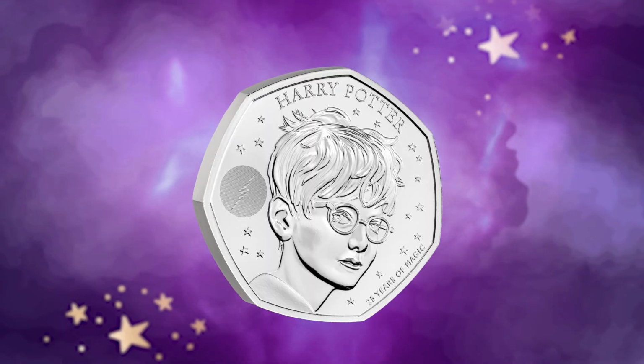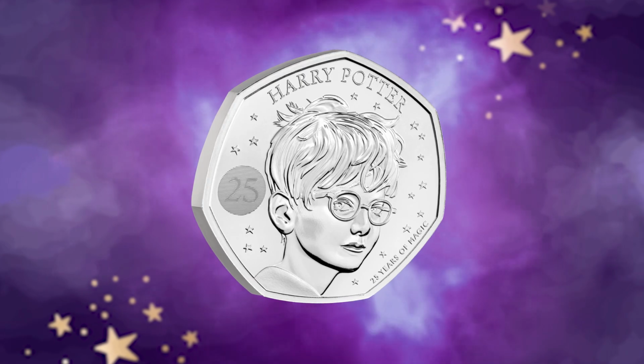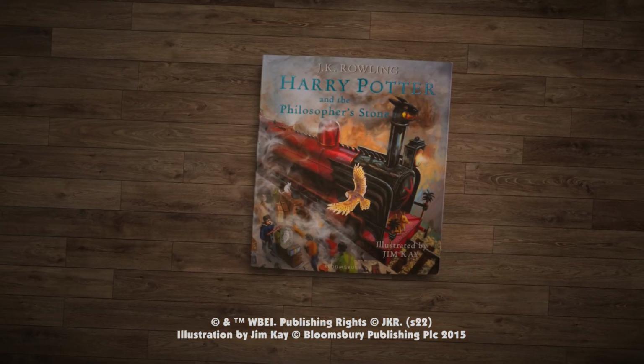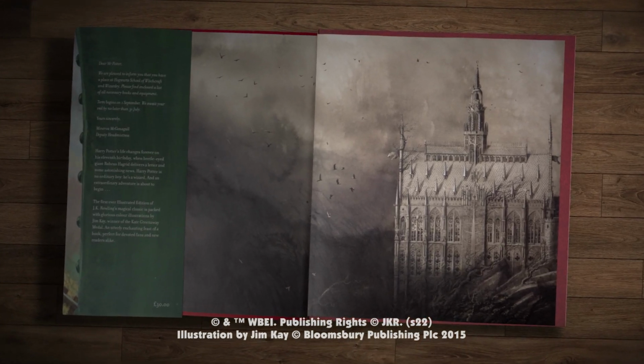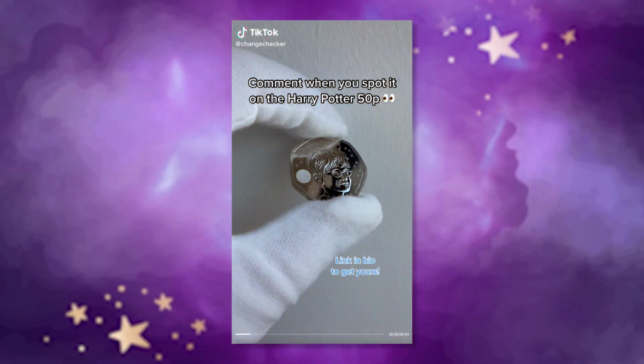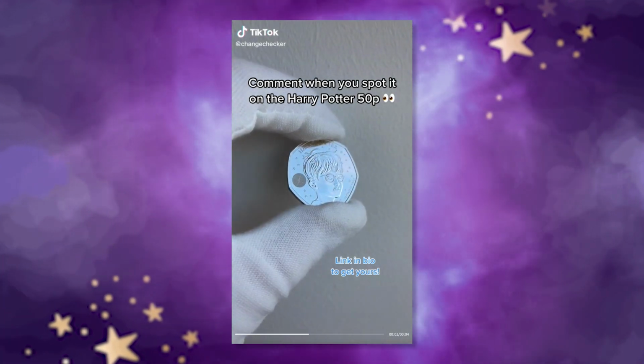Now, Change Checkers, I'm sure you can guess what one of the most exciting things of the month has been for us. Of course, this is the brand new Harry Potter 50p, celebrating 25 years of magic since the publication of Harry Potter and the Philosopher's Stone. And we've been so excited waiting for this 50p. The news has been out there for a little while and we were just waiting to be able to see this coin and to be able to actually see the physical Harry Potter 50p, the first one that the UK has ever seen. And it does look incredible, doesn't it?